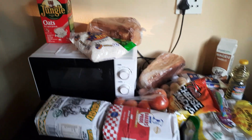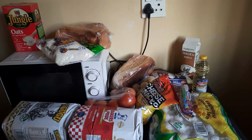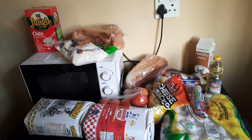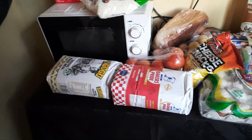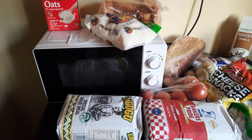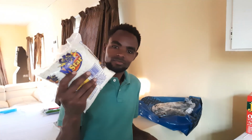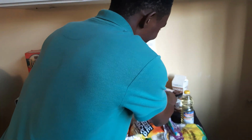Guys, this is the mini shopping that almost finished our money. So this is the little shopping that we have. Maheu, eggs, unga for chapati and for maize meal, for ugali, sorry. Bread, some mudokoi. This is mudokoi. And we have mutura.